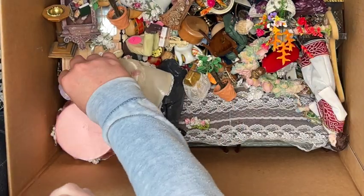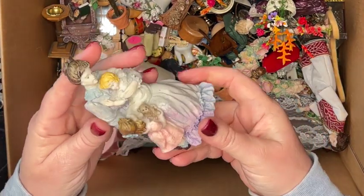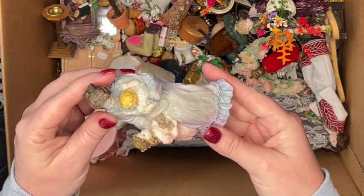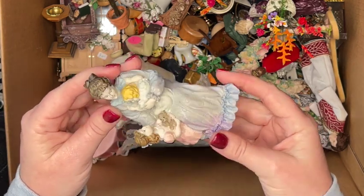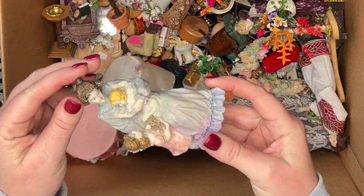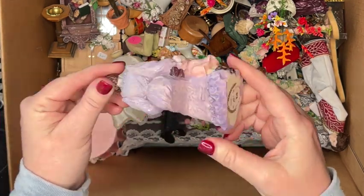All right, here's a resin mom with two kids. Her dress feels a little faded. Again, these are easily painted. It looks like the front of it was, maybe she was in the sun for a bit. Anyway, overall though, other than the little fading, she's in good condition.